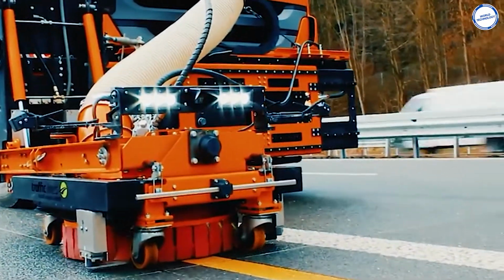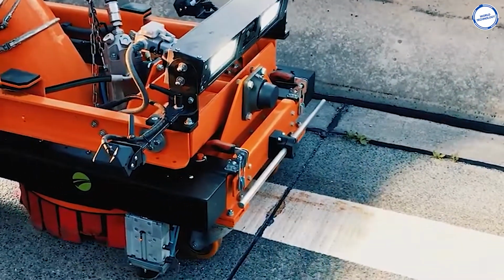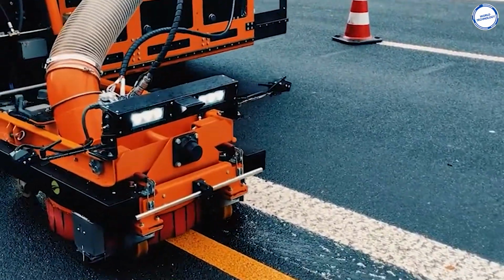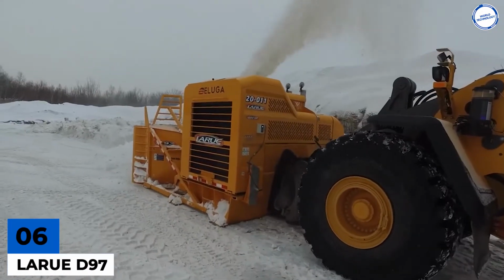The machine sucks up all the dirty water within no time and even reuses it. Can you believe that a single unit can clean almost a 5,000 square meter area spotless in an hour? That's impressive.